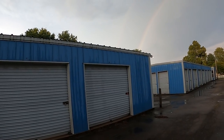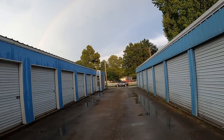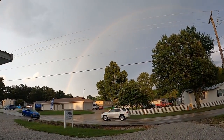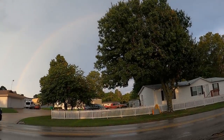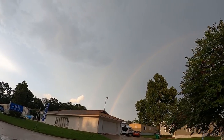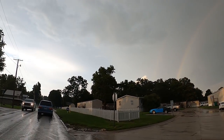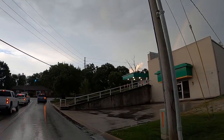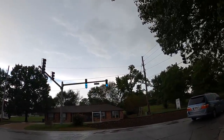For those of you local, I'm going to take you up here and show you where I'm at exactly. If you want to come out and catch a rainbow, photography or videos, I bet you could catch one here very frequently on days when it's raining, when the sun sets. You can see exactly where I'm at there, just down the street from the Easy Mart, corner of Main Drive and Wilkerson.